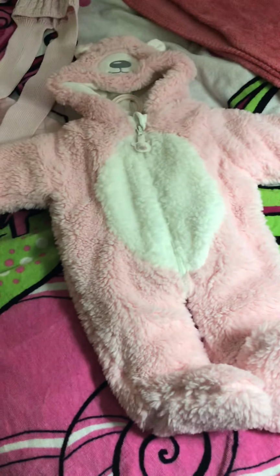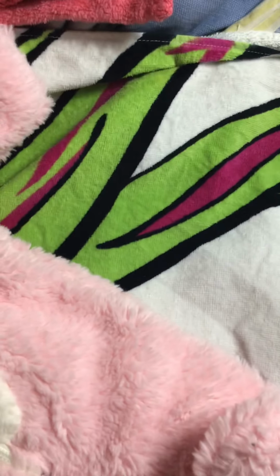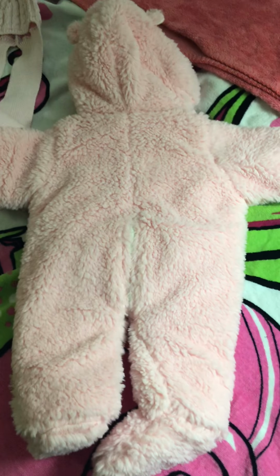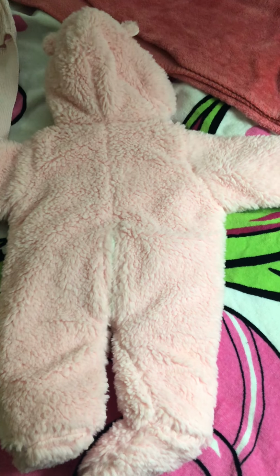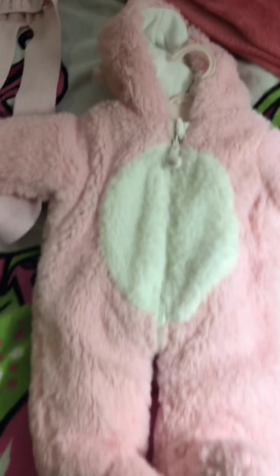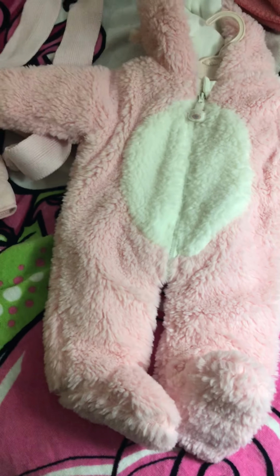So it'd be pretty interesting to see if she's even long enough to fit inside of this. But it's really, really cute. I love it so much, so worth it. I'll show you the back here. And that's the back. So yeah, you can see how really thick and nice the quality is. So yeah, I love that. Love, love, love. So cute. I just love it so much.